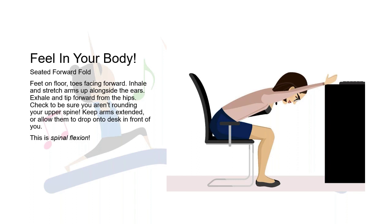You can keep your arms alongside your ears, or you can allow them to rest on your lap or the desk or wherever feels good to you. And we'll enjoy another breath here. And then return your spine to neutral and just notice what you feel.